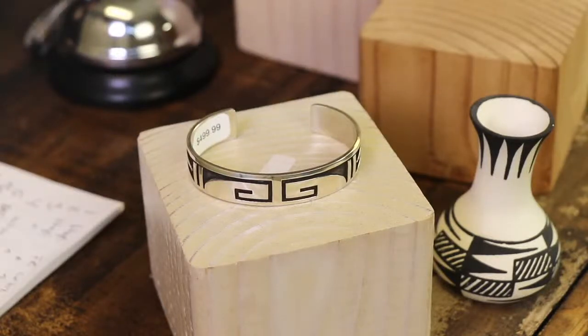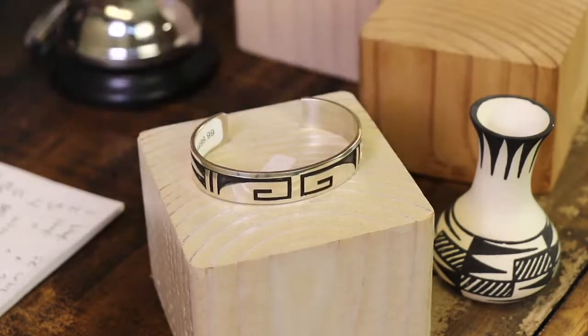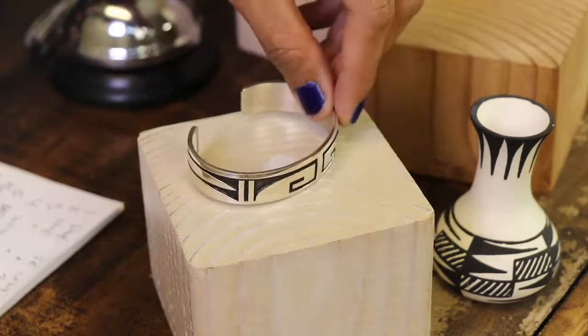One more piece from Franklin. I'm sorry, Richard. Franklin Richard, FR. This is kind of an unusual pattern. It is a variation on the Hopi wave, I think. I wish I had more information for you. That one's pretty cool. I haven't seen one like this. It's got a little bit smaller of a gap.